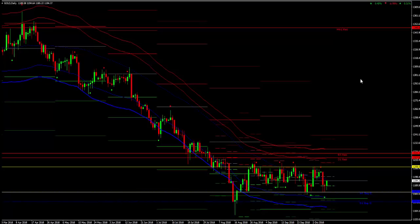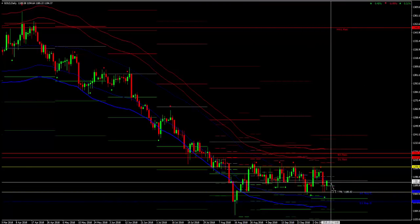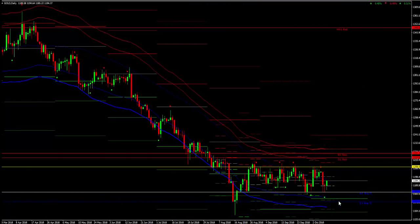My ultimate target on gold over this week would be a move back above the 1200s and moving back towards $1,208 again here. And so far this week, retracements back towards the lower end of the channel have been really great buying opportunities. We have a buy signal here again with gold into the close on Wednesday.